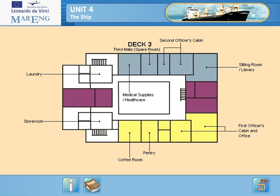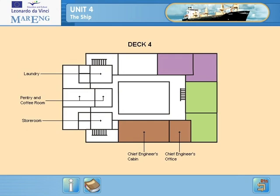Amidships, on the third deck, is the conference room and the ship's office. On the fourth deck are the captain's day room and bedroom, and aft of these, on the starboard side, the chief officer's cabin and office. On the port side is the cabin for the ship's owner.